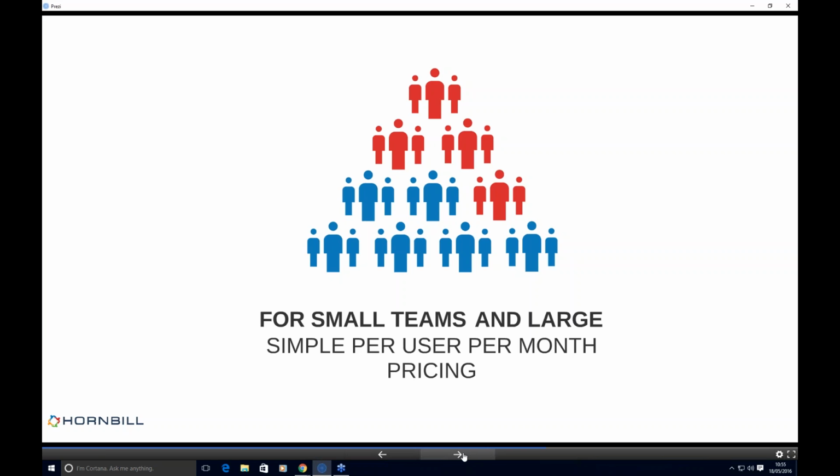So again, it's a cloud-based solution, so there's no implementation locally in any shape or form. You just need a browser and an internet connection in order to use the solution. It's £42.50 per user per month, and that scales with volume.